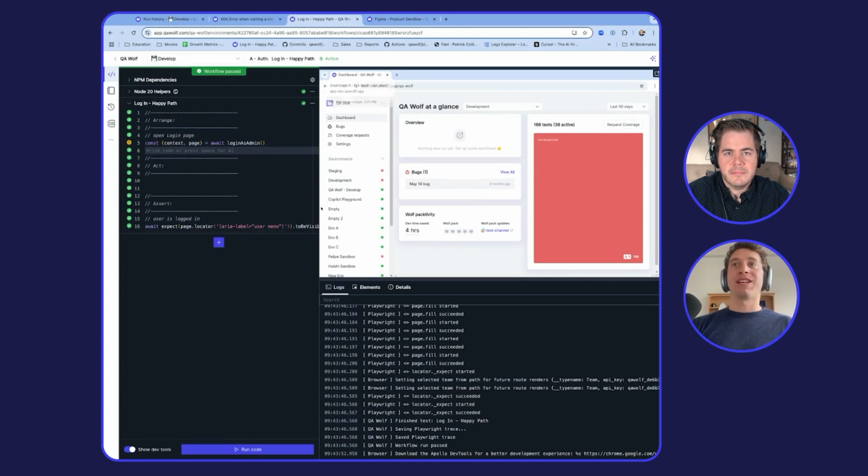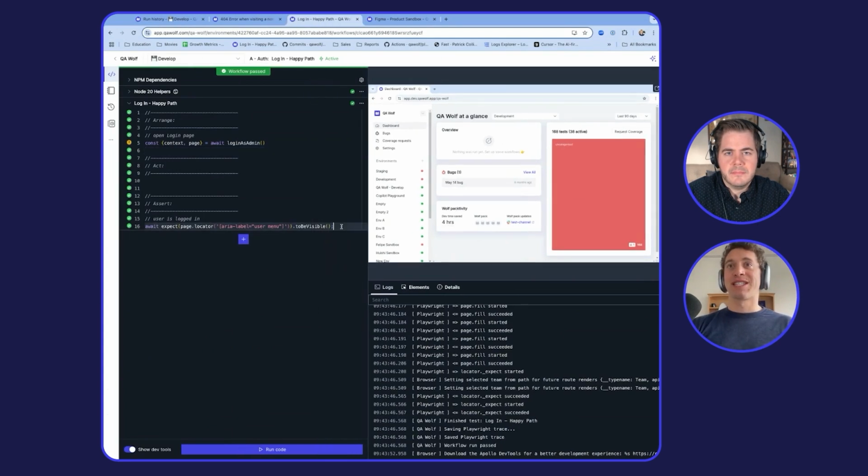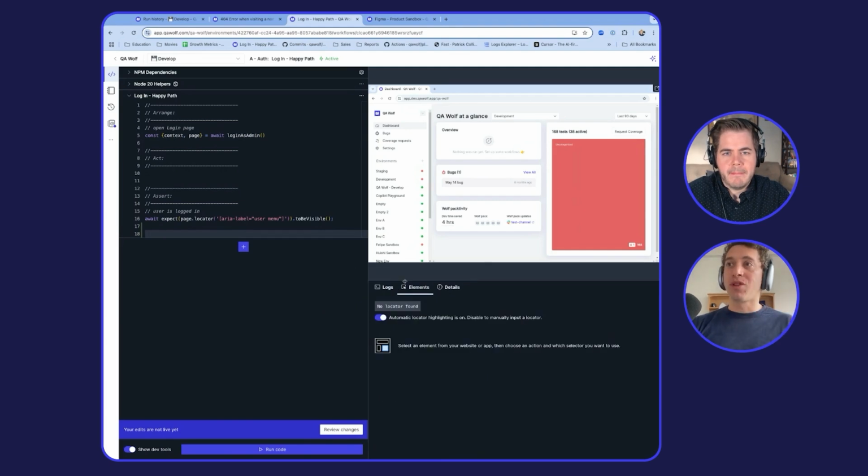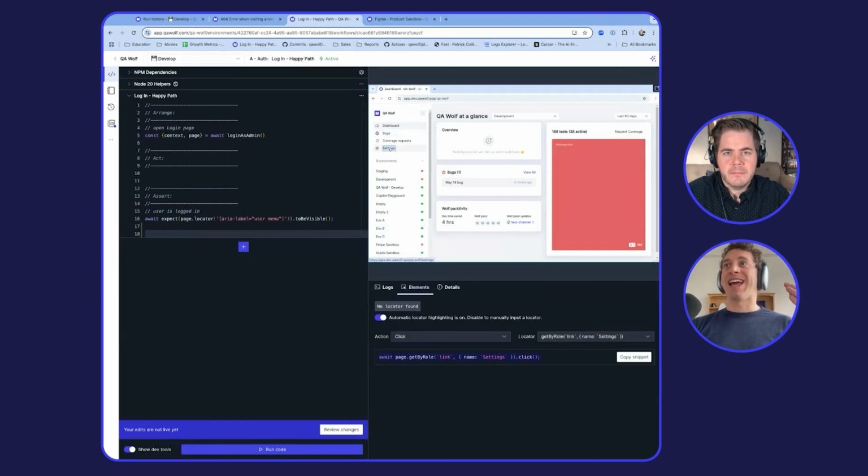One more thing I'm going to show here is that let's say there was an issue on this test. Well, instead of having to rerun the whole test, we've built a bunch of tooling to make it very quick for our team to be able to investigate the failures and update and maintain the code.